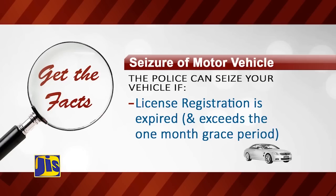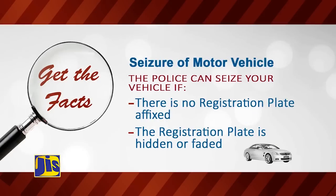The police can lawfully seize your vehicle if the vehicle is not licensed. There is a provision in law that is referred to as the month of grace. So if you are within 1 month after your registration expires, the police should not seize the vehicle. Your vehicle can be seized lawfully if you don't have a registration plate affixed. So if you're driving around with no registration plate, it can be seized. Or if the registration plate is so obscured that you can't see what's on it, your vehicle can be seized under the Road Traffic Act.